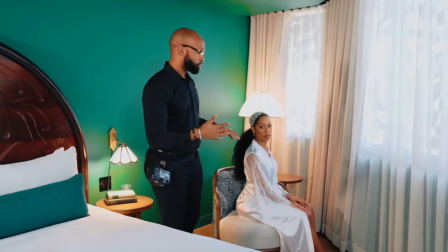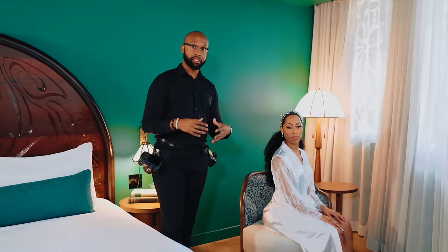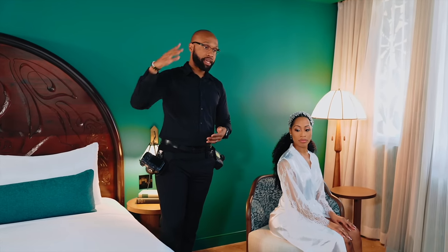Awesome. Makeup is done. Now we're gonna have the hairstylist come in and do some last minute touch-ups. Right after that, we're gonna bring in her girls, do some group shots, have them go get dressed, and wrap up with some more solo shots with her in her robe. After that, she's gonna put on her dress.